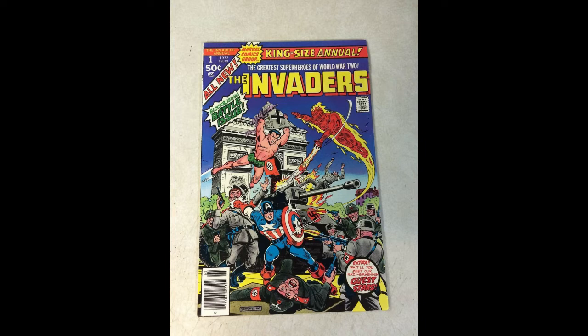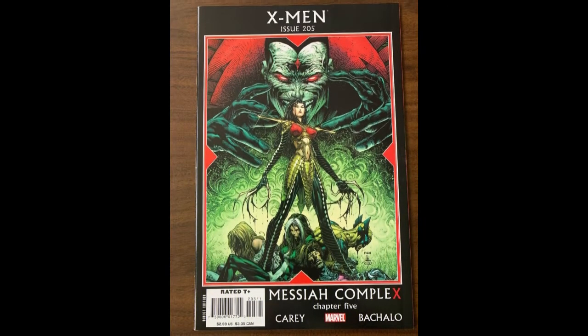You can find this in buck bins. I've seen it as high as $20, and I've seen it as low as in the 50-cent bin. So if you see this book, make sure you pick it up. This is one that you can easily find if you look hard enough and be patient. This is one that most people really don't know about.